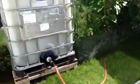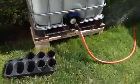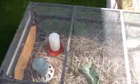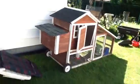because yesterday it rained so much. This takes 1,000 liters, and it was overflowing, and we had to siphon off out the back to the alley. So this is where the boys all were, and then they were picking on each other. And so I did two upper and one lower.